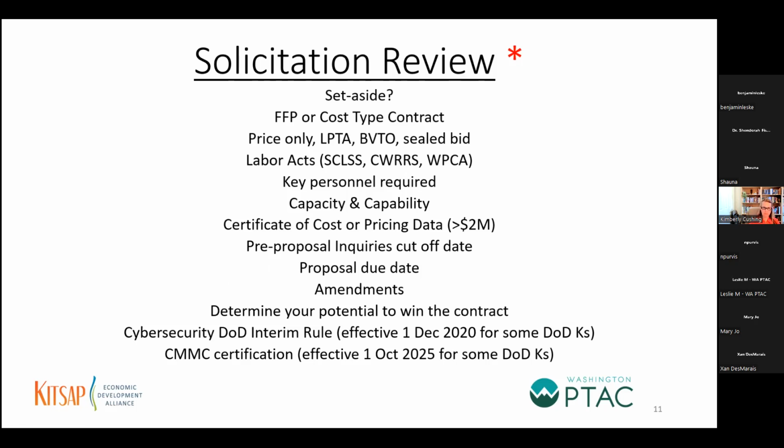Cybersecurity. So if it's a DoD solicitation, be mindful of any number of contract clauses having to deal with cybersecurity.